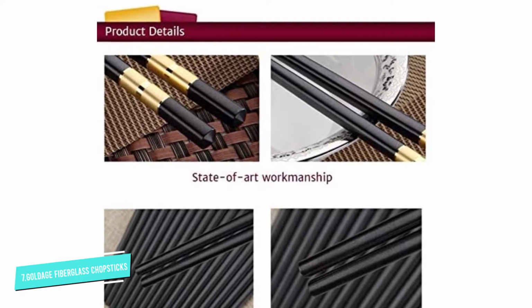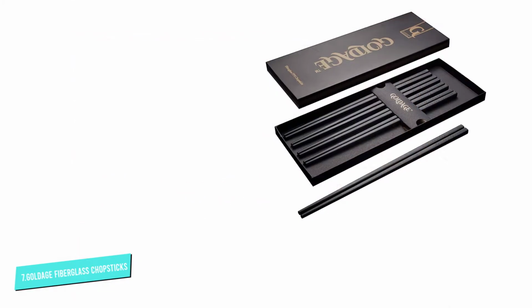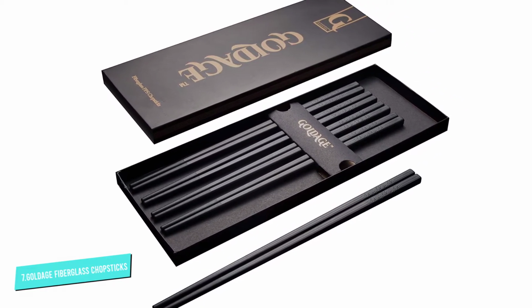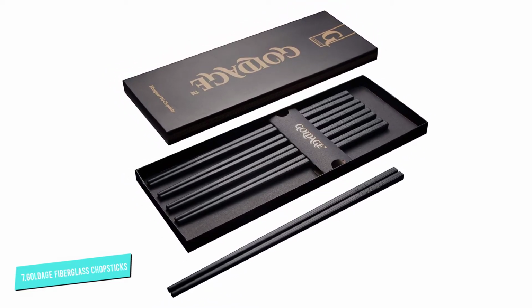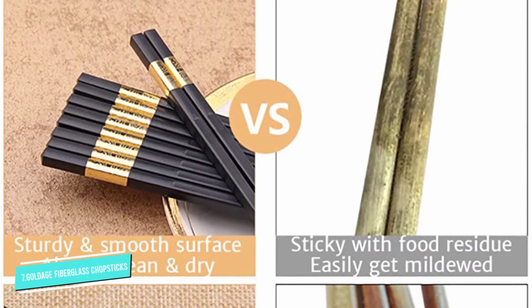The Chinese-style silhouette means they are rounded at the tips with a square body to prevent rolling on the table. The tips also have some texture to them to provide some grip when picking up noodles or flipping pan-fried tofu. The sleek black finish will retain its look for years, even with daily use and washing.